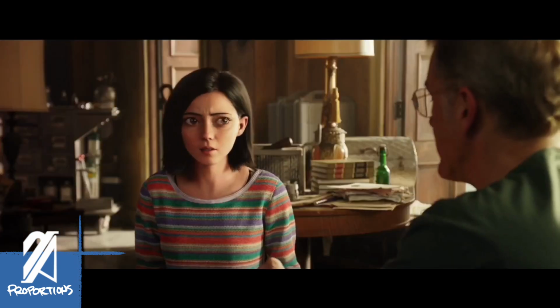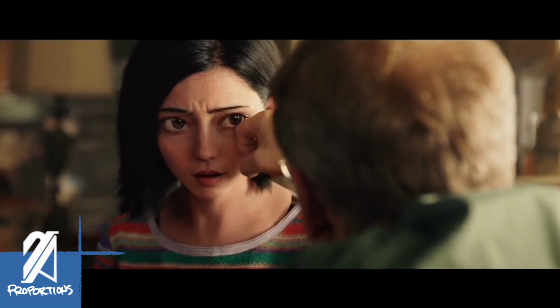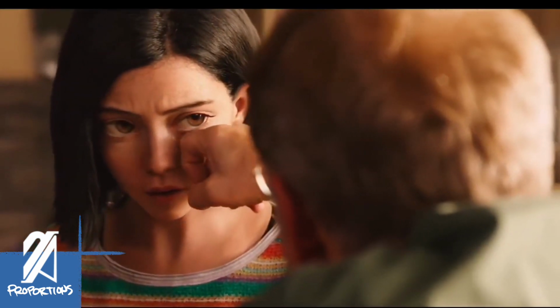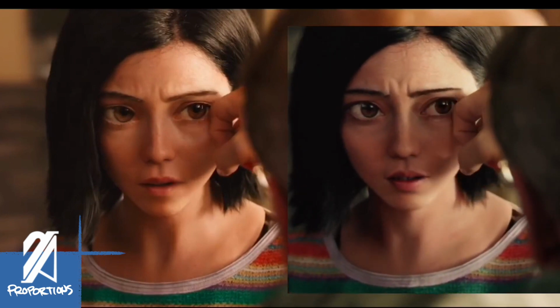Alita Battle Angel was originally a manga and then an anime, and the creators of the film wanted to adapt the bigger eyes found in that media into the movie. However, by the time of the trailer, this came off as something appalling to the viewers. So they had to change the proportions of Alita to make her appealing to the masses.